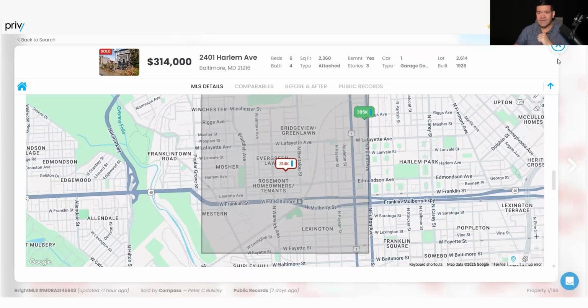creating PDFs and spreadsheets of comps and they don't change. So you're always having to pull new comparables every time you're getting close to maybe making an offer or you're negotiating with the seller. And that can take some time. So you need those live comparables.